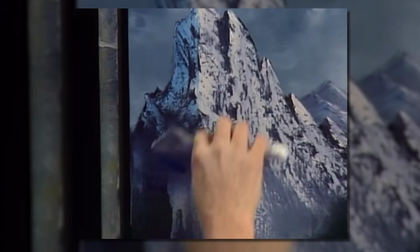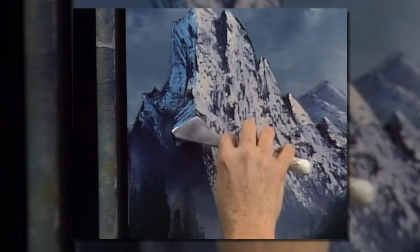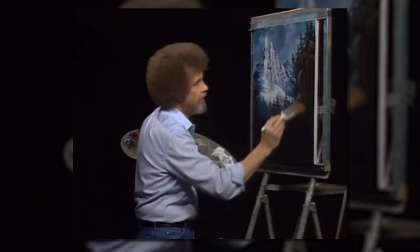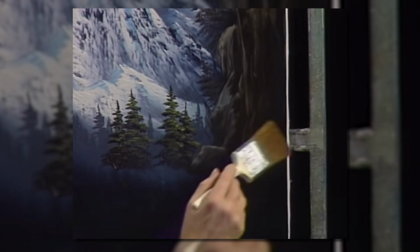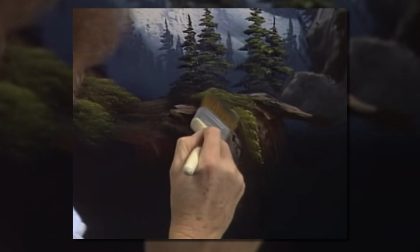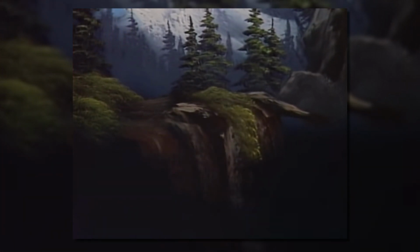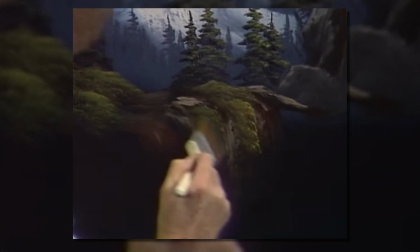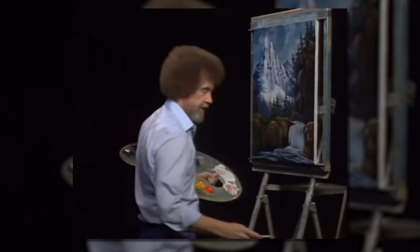The mountain is such a focal point in the painting, and if you mess it up, it simply just takes away from the rest of the painting. Plus, there are so many cliffs and highlight layers that you have to build on top of one another. And if you suck at building layers or getting your highlights to stick, this one will chew you up and spit you out.